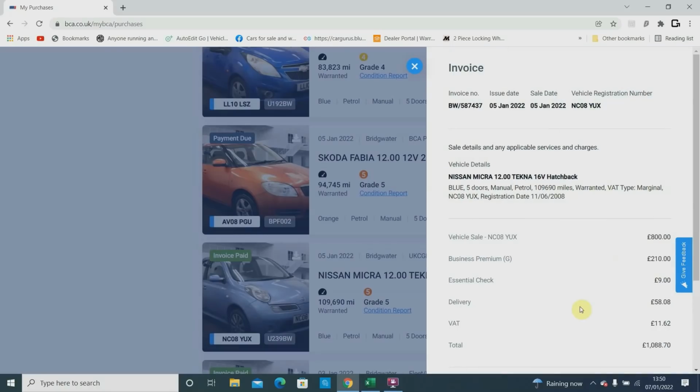If I go into the details of that one, with the fee, £800 car, essential checks, delivery, and the VAT, I'm in that for just over £1,000, but I think that's probably only a £2,000 car. So I think probably I'll only make about £500. In the current market, it might be worth more. It might be a £2,495 car. I don't know. We'll have to check it out and see what that needs.